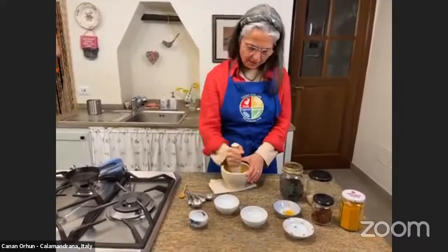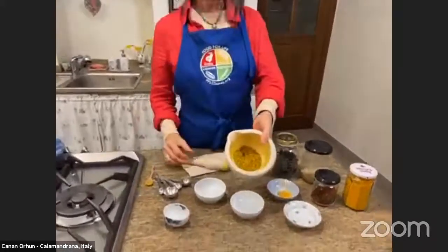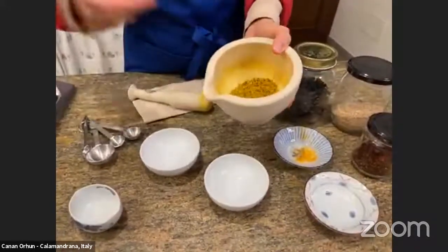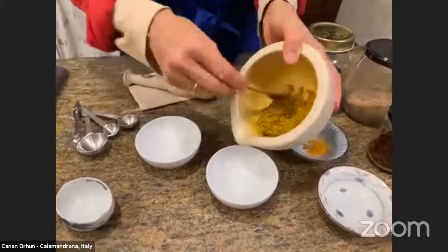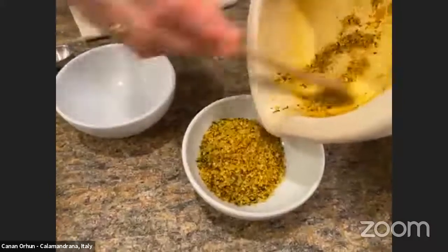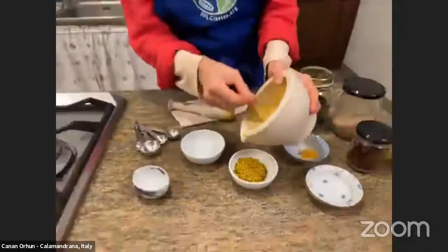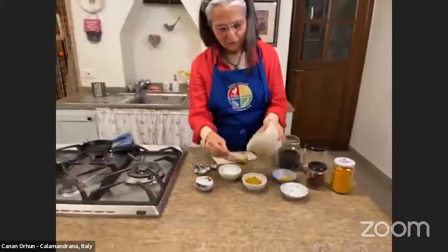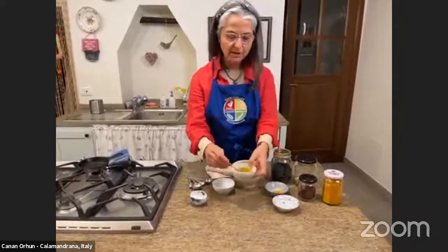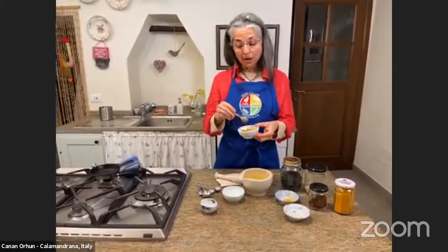So here they are. This is the consistency that I like, and it has a pretty yellow color to it. And the aromas coming from it are just wonderful. And you can see how lovely it is. And here we go. This is one serving for me, not just for me. This is something I can make for the table so people can scoop it out and sprinkle it on their foods. Now, where do I use it?